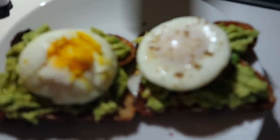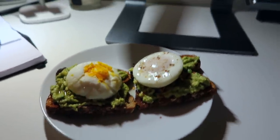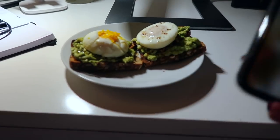This is my avocado toast and I'm about to go on live. Decided I'm gonna do a little live on TikTok. I've been having fun doing lives lately.